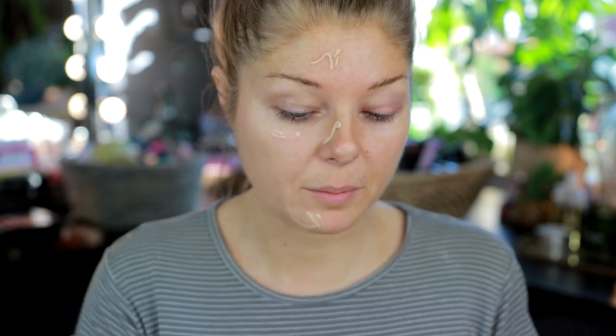But this is the difference. But let me put it on one side of my face. And we can just see the difference. Like I said, I'm not going to be using any eye makeup right now because I'm a bit afraid that I'm having some kind of... It could be allergies because I have pretty severe pollen allergies, so that could definitely be it.